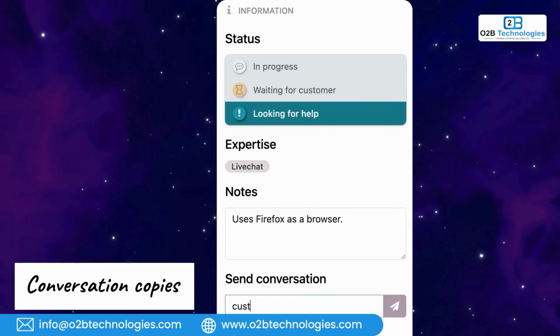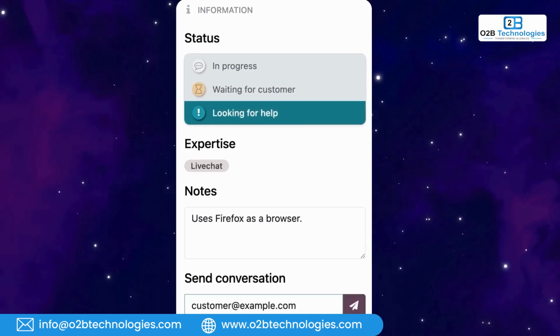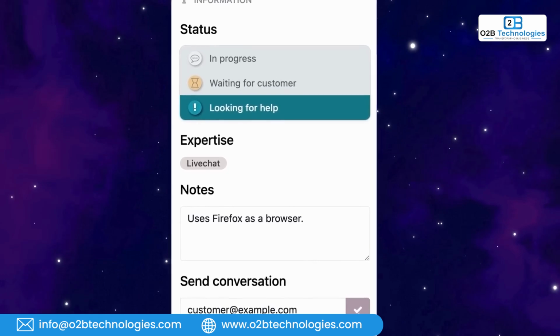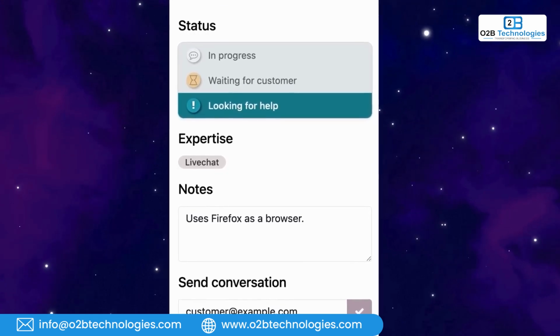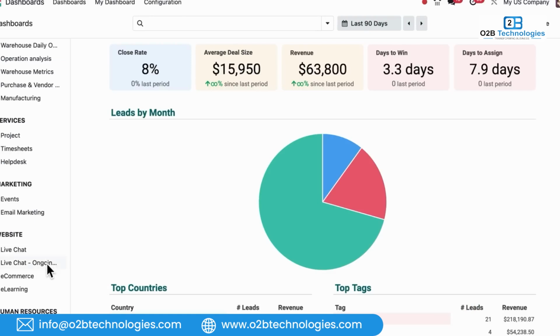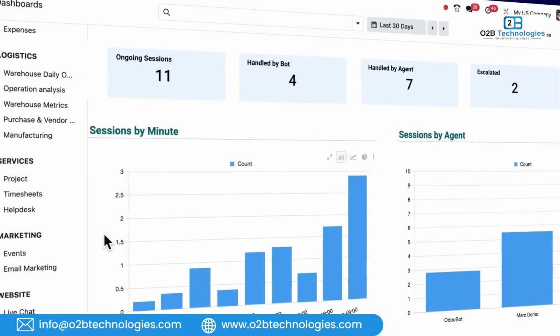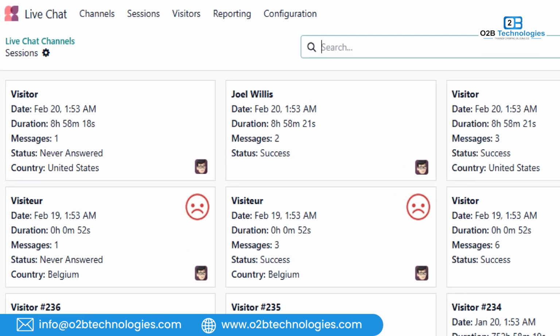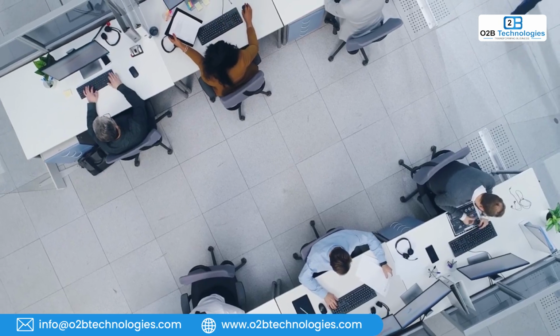And then they'll send the visitor a copy of the conversation, making it easy for the client to revisit the exchange anytime and keep all the information on hand. On my side, I can track all ongoing conversations with the new live chat dashboards. That's how Odoo 19 Live Chat helps teams stay organized, responsive, and customer-focused, all from one centralized platform.